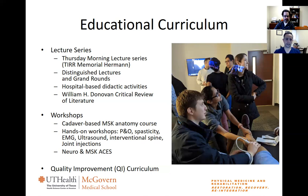And then we have a variety of workshops for you guys to get your hands dirty with respect to ultrasound skills, working in prosthetics and orthotics, spasticity management, EMG, ultrasound, and injections. There's a cadaver-based musculoskeletal anatomy course that you will do with the Baylor College of Medicine residents. And then our neuro and musculoskeletal ACEs program is our physical exam workshop and check-in series to make sure that you're developing those skills appropriately as you go through the training.